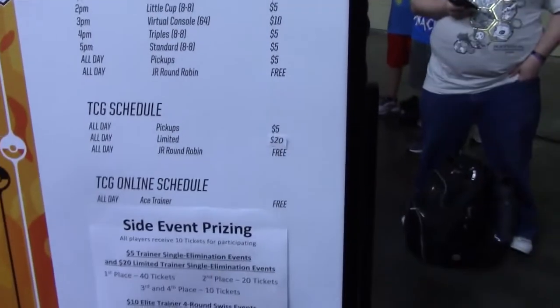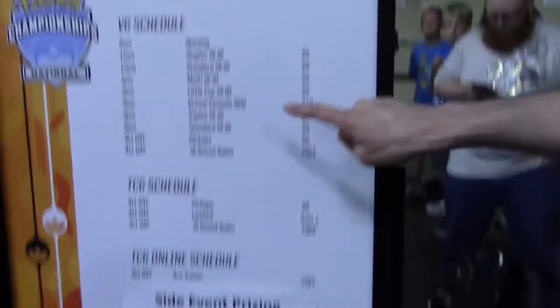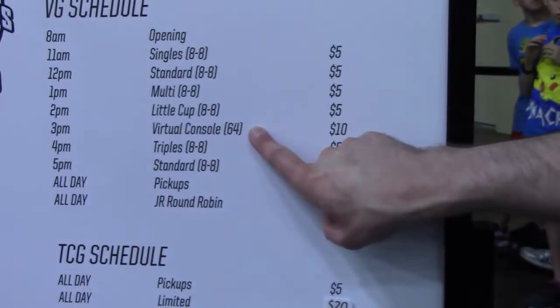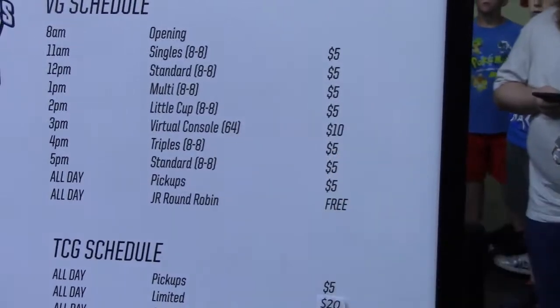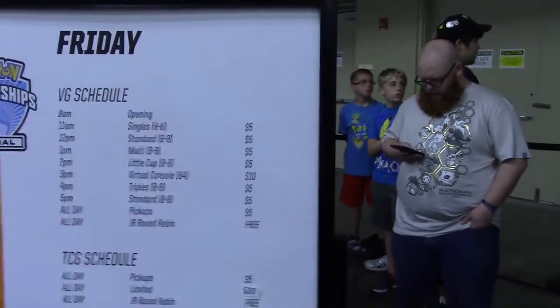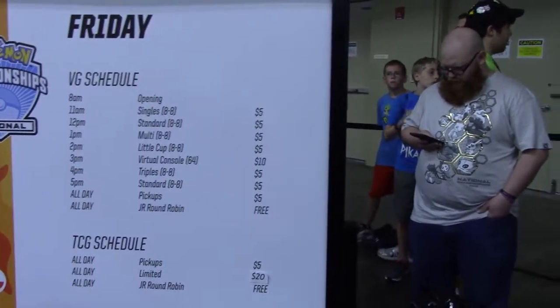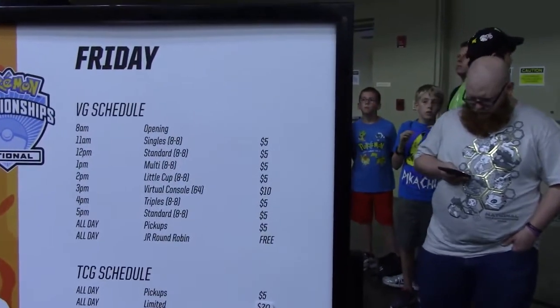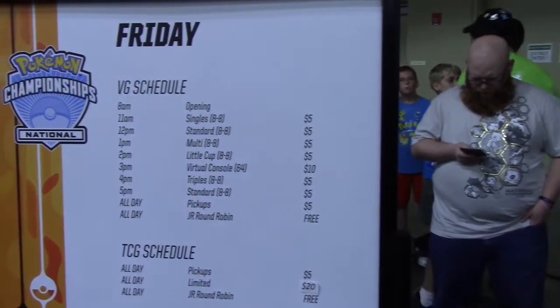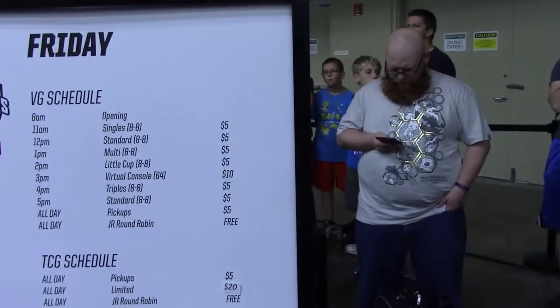You notice the video game is all broken up. One of the really neat things, I haven't checked this out yet, I may in a little bit, is that they have a virtual console thing. I'm guessing that now that the red, blue, and yellow games are on 3DS, they're letting people do that. So a little blast from the past there. Or, you know, if you didn't have those games, now you do, and you can kind of figure out what it was like back in the day.